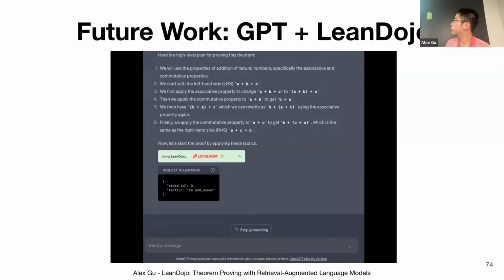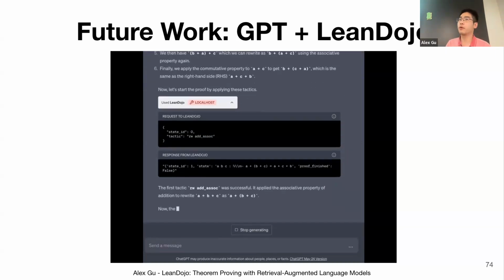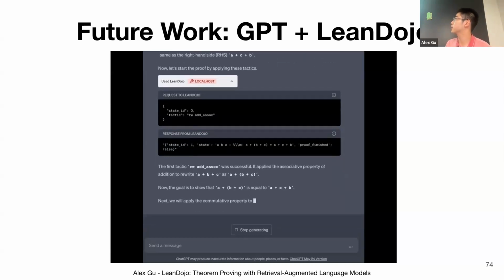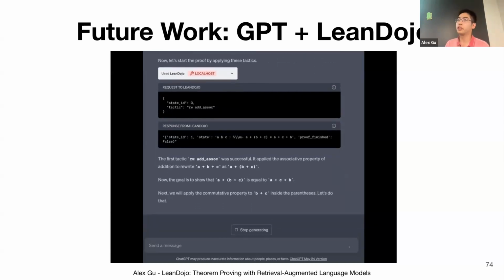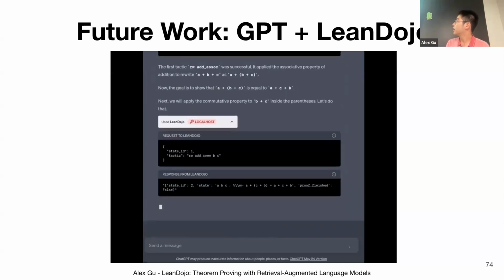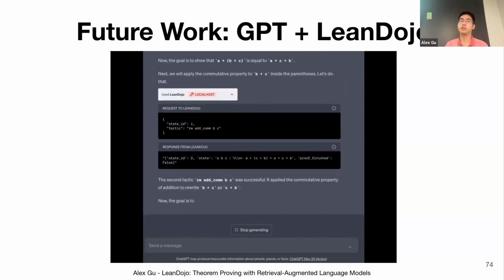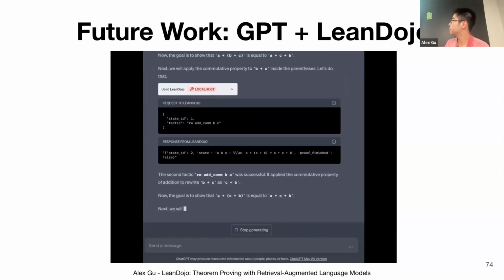So the interesting part here is that we allow GPT to actually use LeanDojo to execute tactics and get the next state back. So in this case, it's rewriting with add assoc, which is like associativity. And when it queries LeanDojo, LeanDojo gives it the new state back. Now it says we're going to use this next tactic, rewrite add com BC. LeanDojo tells it what the next state is.